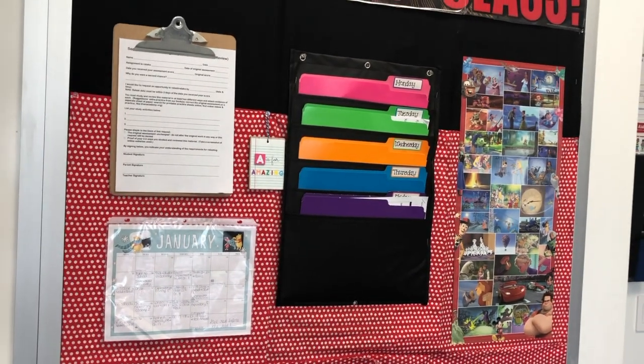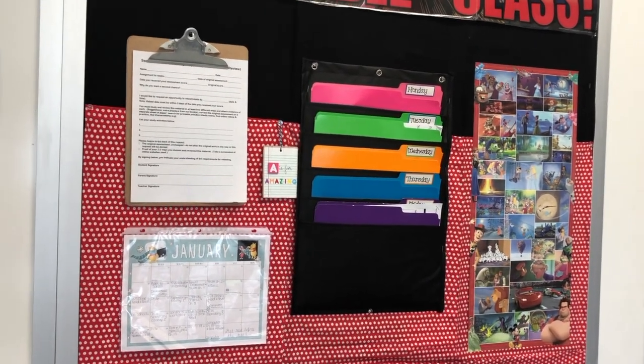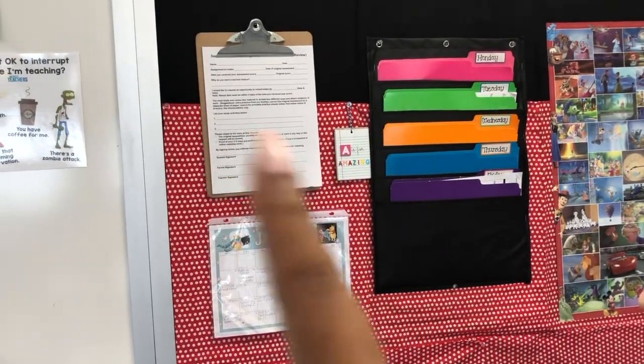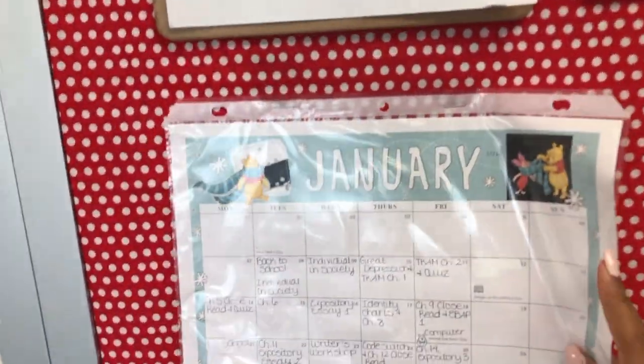All right. And then this is where students can pick up work if they're absent or if they have any corrections that they need to make, then they can get that form there, make corrections and improve their grade. This calendar is super outdated. Oh, excuse me. So I am going to take that down. That is the reality of being a teacher, ladies and gentlemen. We do not always have the most updated things.